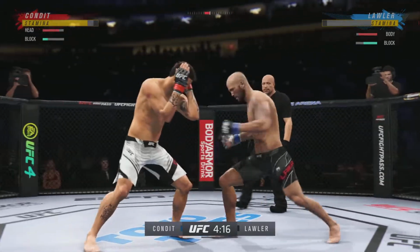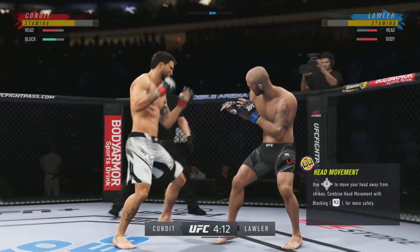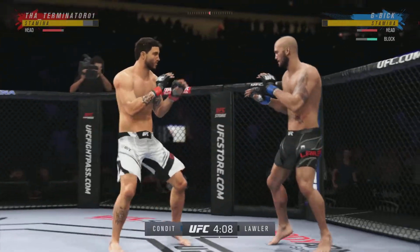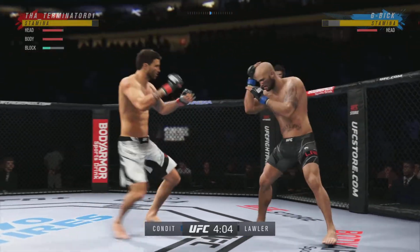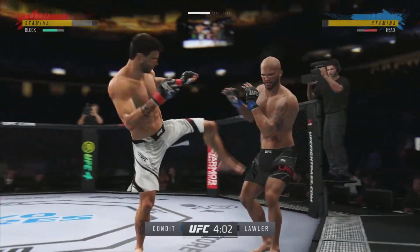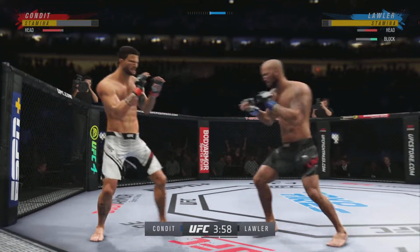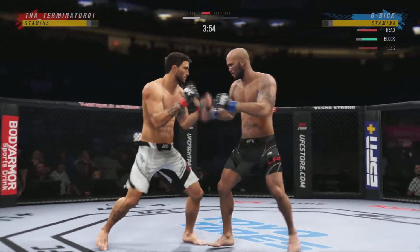Big punch lands over the top. How's he going to follow this one up? And they are exchanging leather early. Looked like he might have landed there. Instead, a swing and a miss by Condit. Head kick. Oh, nice straight there by Condit. And he lands a kick to the leg now. Pretty good work on the feet tonight by Robbie Lawler.